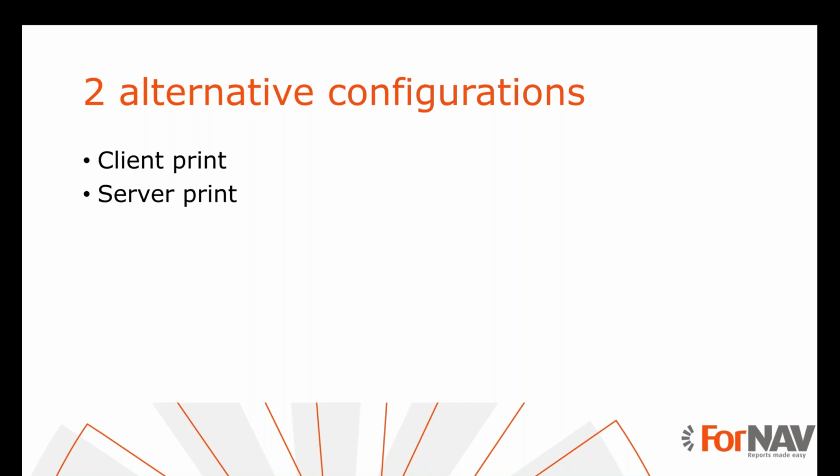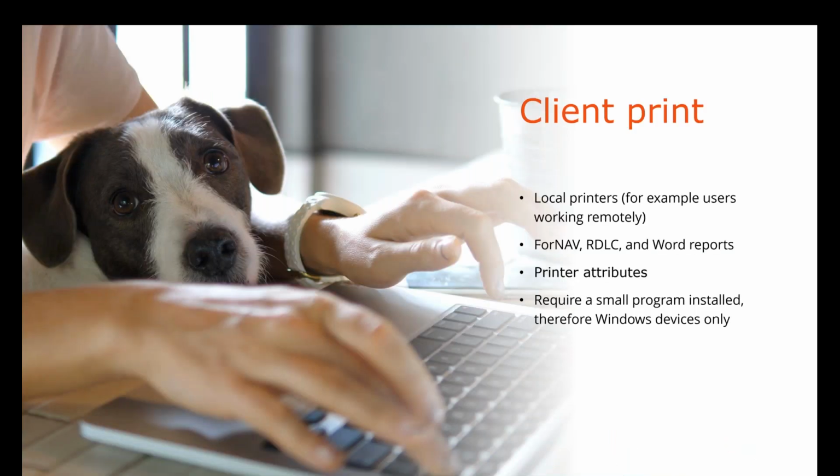On top of what Jakob just showed you, we have two alternative configurations for direct print. One is the one we call client print and one is called server print. The client print, that's if you have, well, it could be just one user who just needs to use his or her local printer, or if you have a larger group of people, like let's say you have 100 people working from home and they all have a local printer. Maybe you don't want to set all those 100 local printers up as network printers, or you might have a team of service employees that are driving around the landscape, helping your customers, and they might have a local printer as well in the car or whatever, and you don't want to set them up as network printers either.